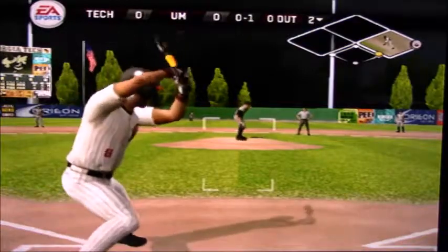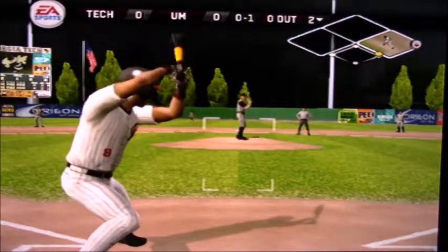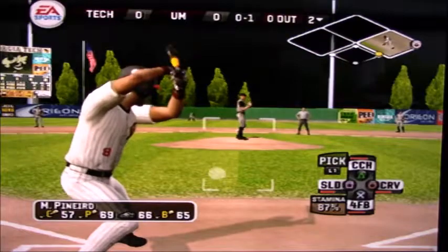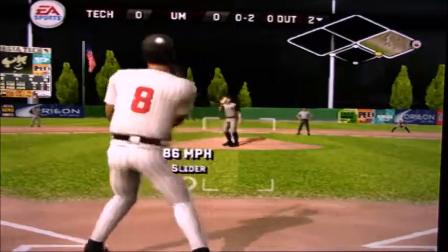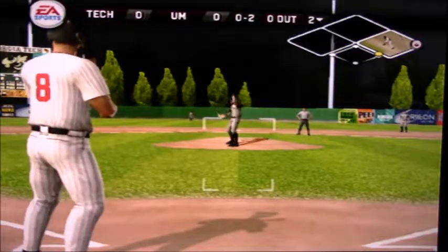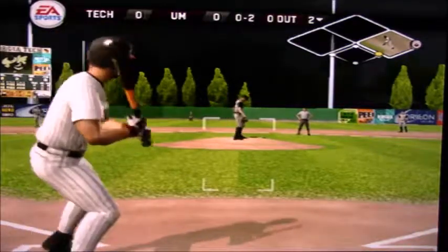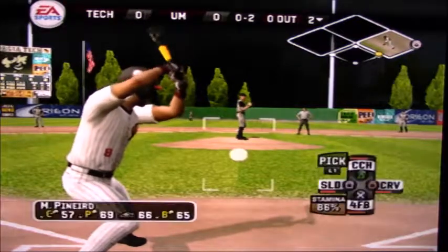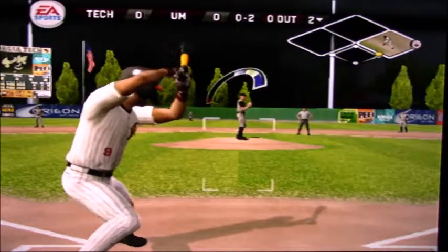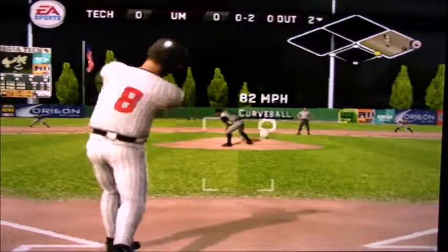See if we can get something down and in. Try to get the ground ball out of it or something. Or that. Try to get that strikeout right here with a curveball. Yes. Out.